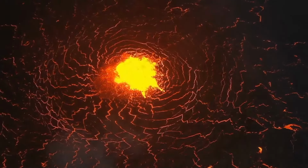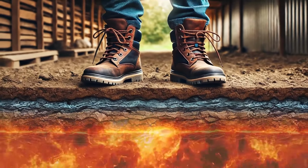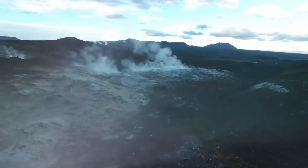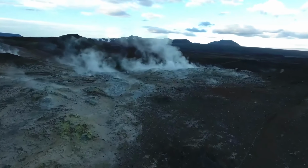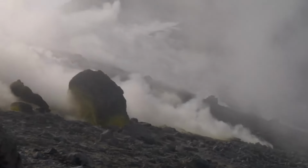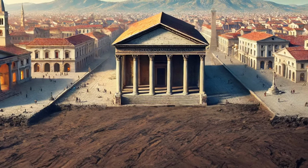The danger here lies in its subtlety. The ground beneath your feet is constantly shifting, even when you don't notice it. Every so often, the land rises, only to sink again, sometimes by several feet, as magma or gas moves beneath the surface. It's incredibly creepy. The risk is almost invisible.